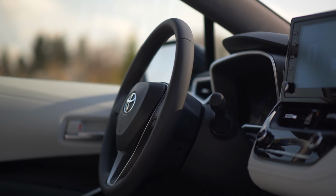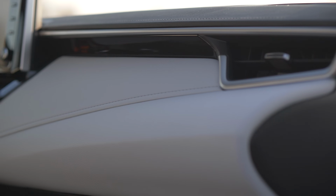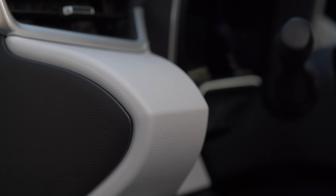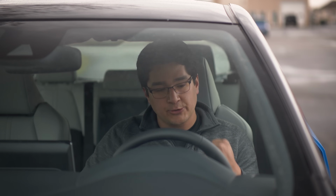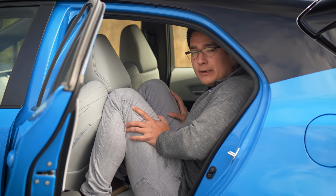The other thing to bring up is the dash. While most of it is leather covered, this small portion here sticks out and it is super hard. So if you are a shorter person and you get in and out of this vehicle, you are inevitably going to blast your knee on it. In fact, when Mark did the original Corolla video, he hit his knees so hard on the dash, he bruised his bone.